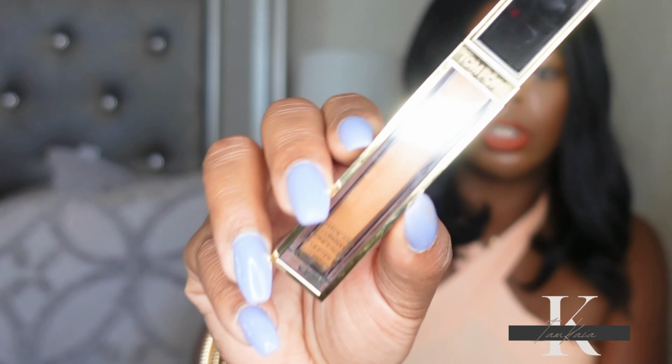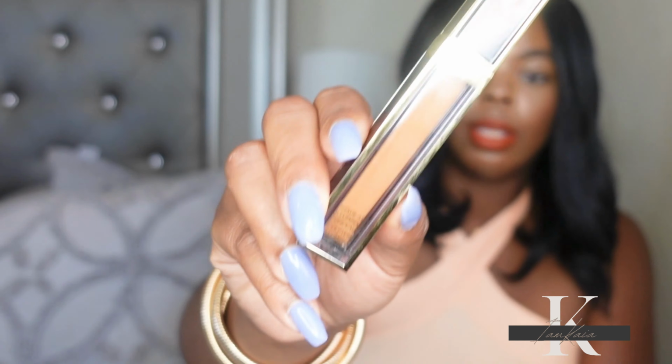Another concealer that I like a lot that was just released within maybe the last 2-3 weeks is from Tom Ford. This is the Shade and Illuminate concealer. Yes, this is on the pricey side. I like this a lot. I feel like this is very long wearing. I do have the shade 6W1 Spice.